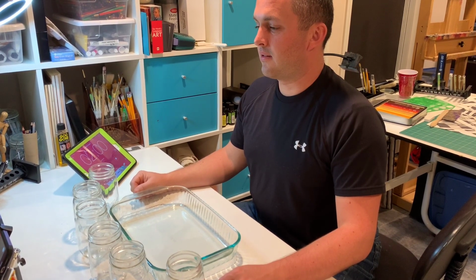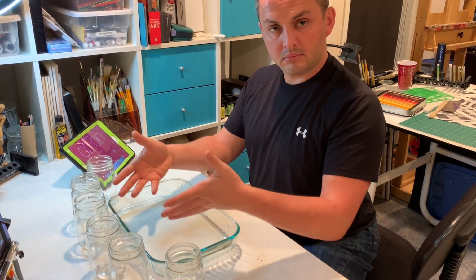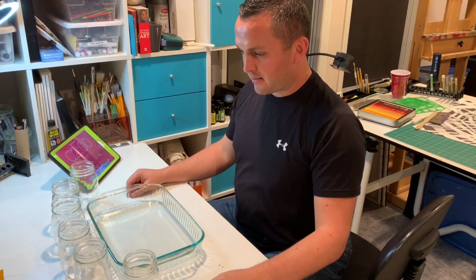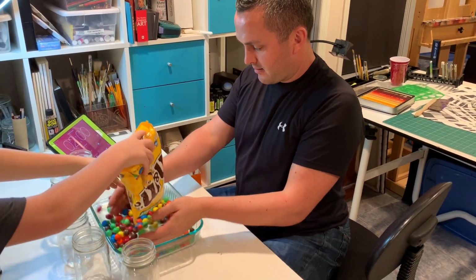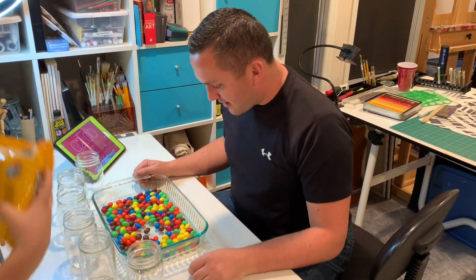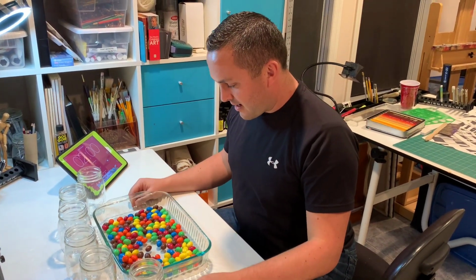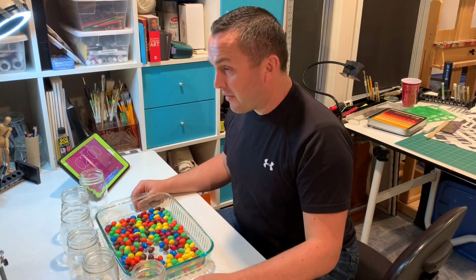Dad's got to put all these M&Ms in all these jars for the time of 2 minutes. This is going to be hard. Let's see how this goes. Ready? That's a lot of M&Ms. Yeah. Okay. How many M&Ms do you think that is? Too many. Are we ready? I'm ready!